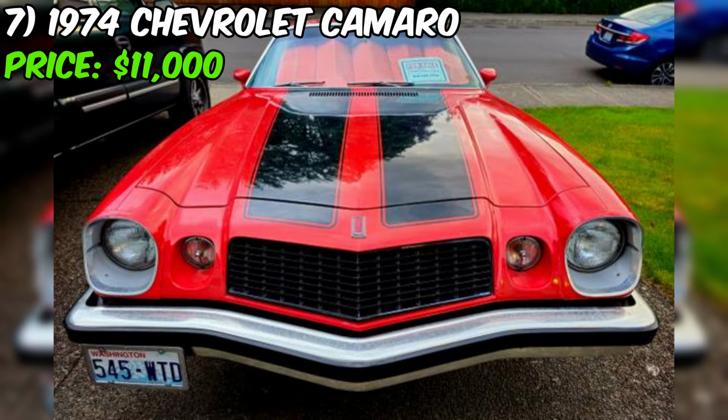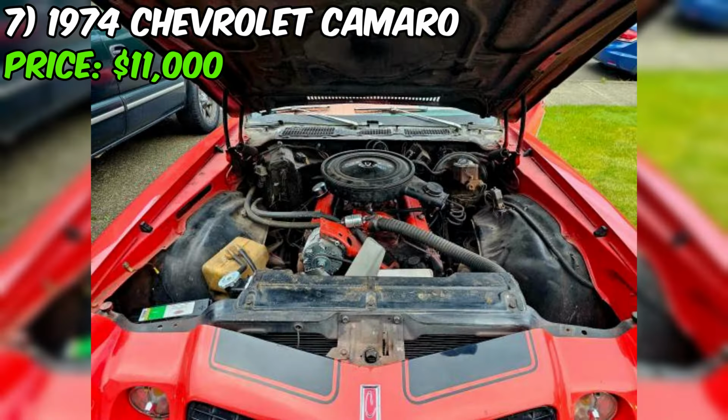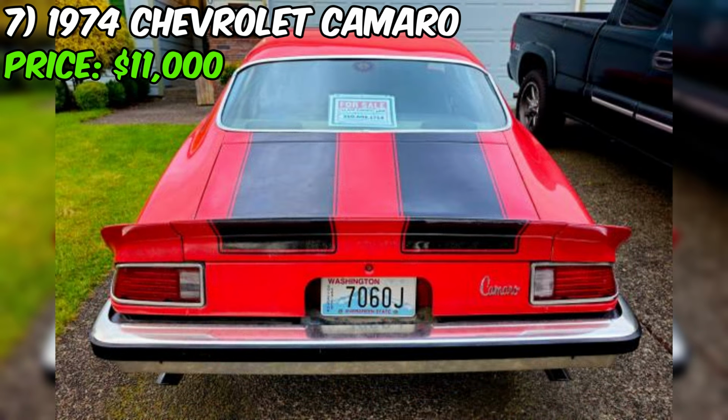Number 7. We've got a real treat for you. A 1974 Chevrolet Camaro that's been lovingly cared for and is now looking for a new home. This classic beauty is being offered at a price of $11,000, and from what the seller tells us, it's worth every penny. Now, I know what you might be thinking. A car that old? It must be in rough shape. But let me tell you, that couldn't be further from the truth.